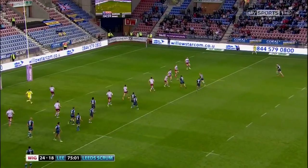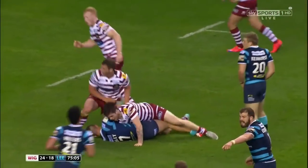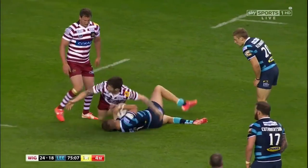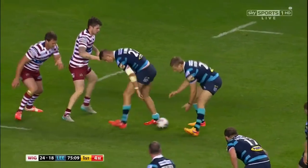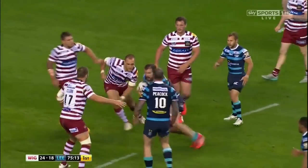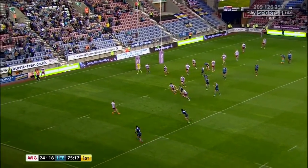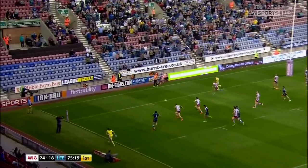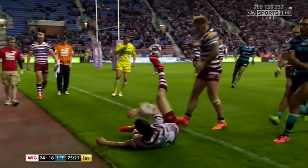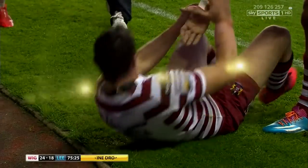Bowen knocks the ball forward. Leeds on the attack. They are with Watkins. Oh, and Handley did brilliantly to hang on to that. And what a hit by that man there, Bateman. Cuthbertson, straining every sinew, gets the pass away to Aiton. Here is Maguire now. Maguire to the corner for Ryan Hall. Matty Smith to the rescue. Brilliant stuff. Both in defence.